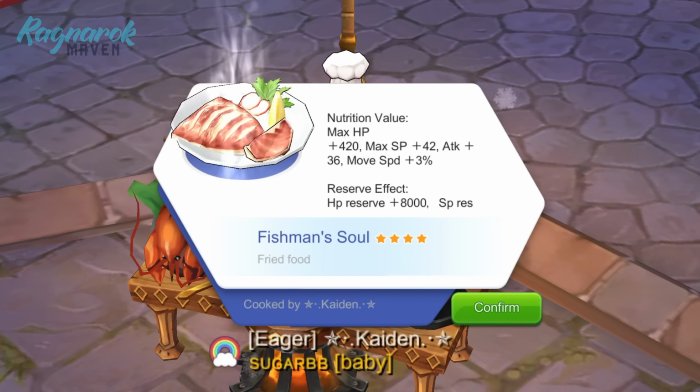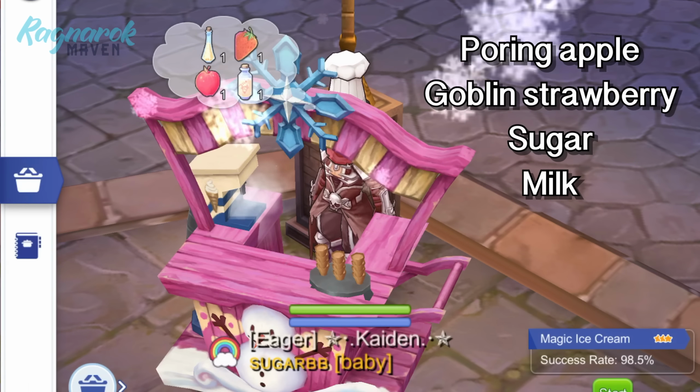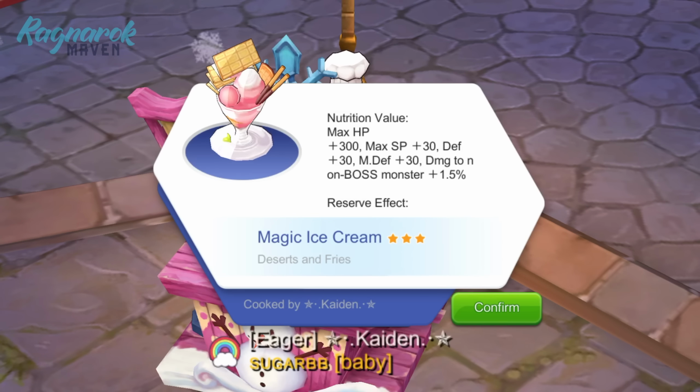Next, we have food that will increase our overall damage to non-boss monsters. This is another good farming food option to consider, as increased percentage damage would translate to faster kills and thus more EXP and loot. First up, we have the Magic Ice Cream. You would need a smoothie cookware and the following ingredients: pouring apple, Goblin strawberry, sugar, and milk. This will give us plus 1.5% damage to non-boss monsters.